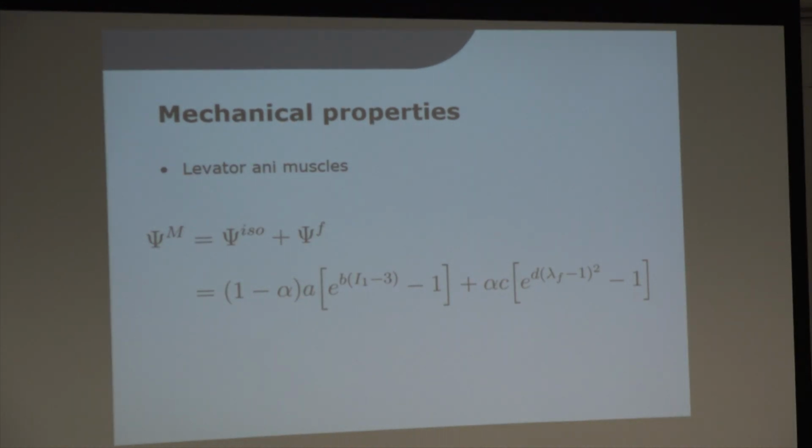There are a lot of uncertainties in the mechanical properties of the pelvic floor structures. And unfortunately, there aren't too many experimental data. So the constitutive relations and the material parameters used in these studies were inferred or derived from a very limited set of experimental data and some histological description.